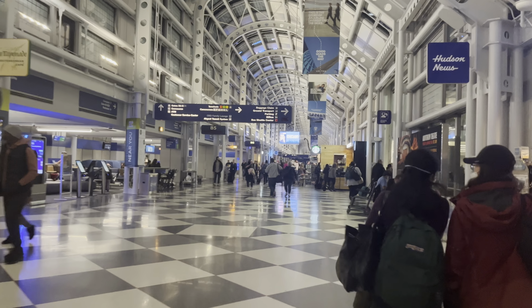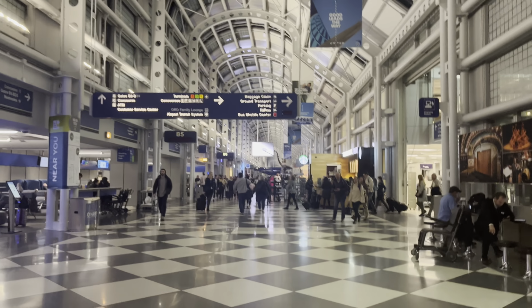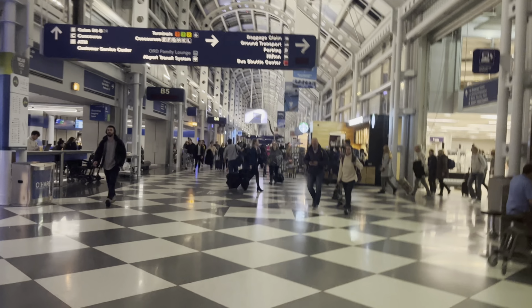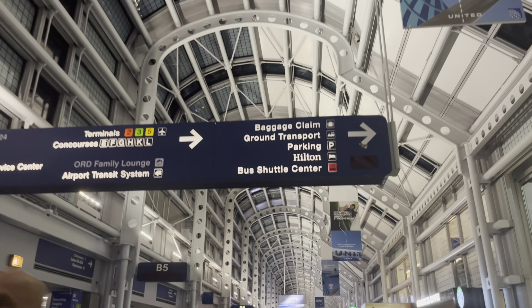Alright, but back to connecting. So you gotta go to F. Well, follow signs to terminals 2, 3, 5. Those signs right there. It's right there, and you come down here.